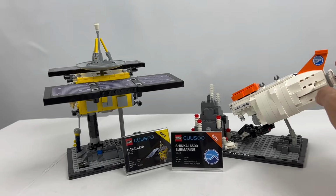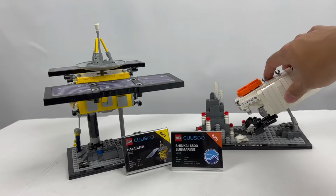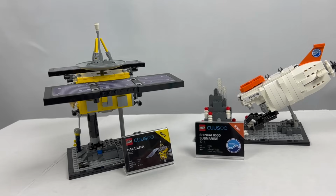I actually had these shipped. I believe these actually did come from Japan, so I did get these shipped in from Japan. It took forever to get here, but I am so happy to finally own the first 2 Ideas sets.